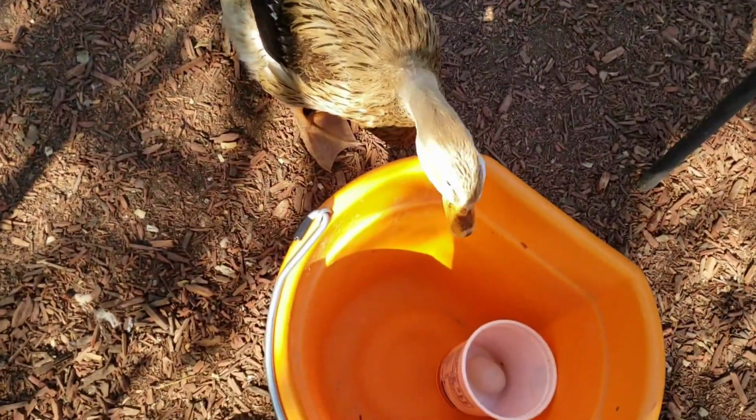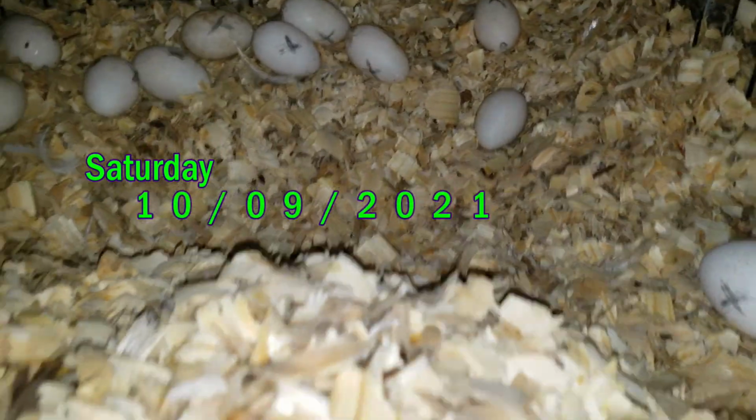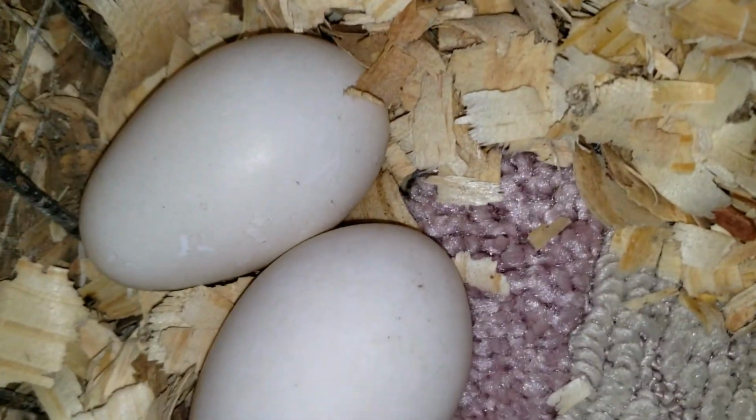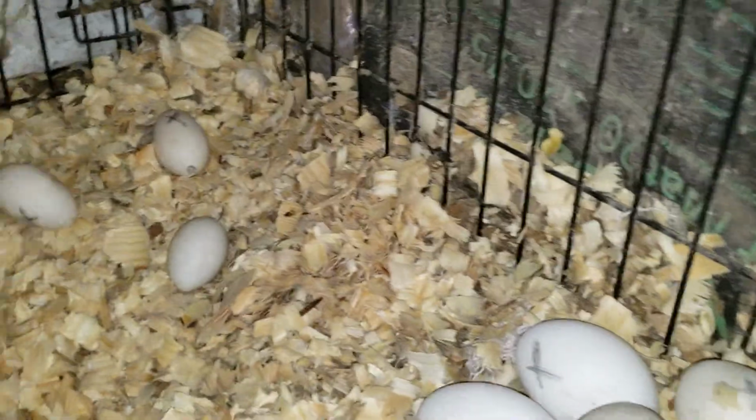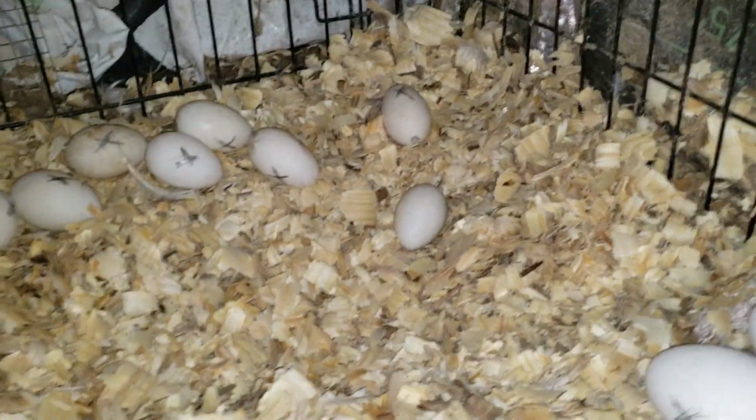It's all gone, honey. You've already eaten. You already had your dinner. All right, I came out here to do a little maintenance. We have a 5th goose egg in the nest. 2 new duck eggs, which I'm going to leave because I just pulled 2 broken eggs out of the nest. And then we've got 1, 2, 3, 4, 5, 6, 7, 8, 9, 10, 11 duck eggs right now.